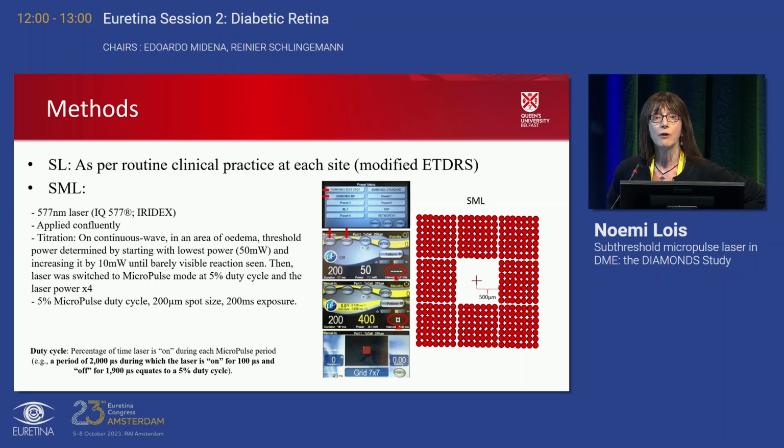We did do titration, so what we did is we programmed the laser so that it was very easy for the investigators to touch upon the slot in the laser to do the test spot. And with that test spot, which was a single spot, we started with a power of 50 microvolts and then start increasing it at 10 intervals, so until we had a minimal response observed.